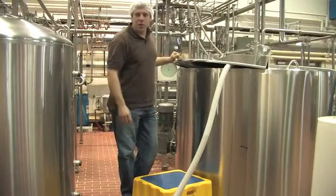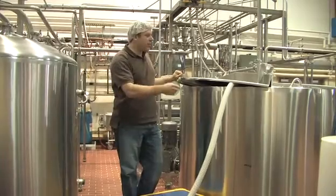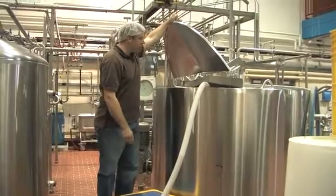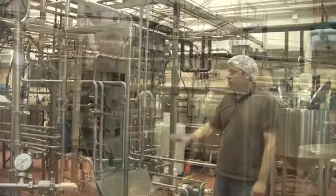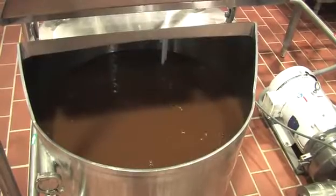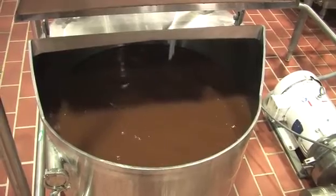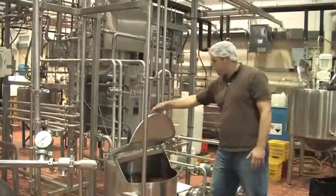From our 4,000 gallon tanker truck sitting outside, we're pumping raw cider into our raw holding tank. We're filtering it on the way in. From here, the raw cider is fed into our pasteurization system. From our raw holding tank, the cold cider is pumped into the balance tank. In a minute here, we'll start to see cider pumped in as the level probe calls for cider. This is keeping a constant flow of raw product into the pasteurization system.